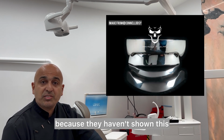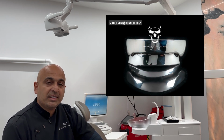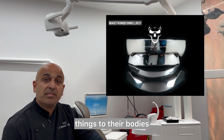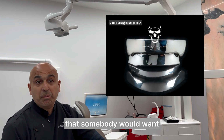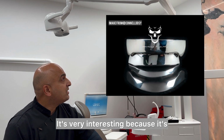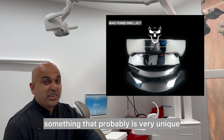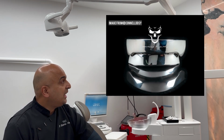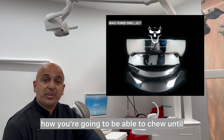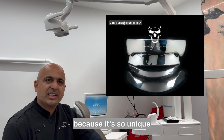We don't know how much because they haven't shown this, but any tooth that's prepared, especially if they're healthy, is not a good thing. But at the end of the day, nowadays people do all sorts of things to their bodies, and this could be something that somebody would want, and they're entitled to have it, just like he has had done. It's very interesting because it's probably very unique, something that I haven't seen before, and it remains to be seen how well he's able to masticate, because you don't know how you're going to be able to chew until you have something like this done. You can't try that. There's no way to try that because it's so unique.